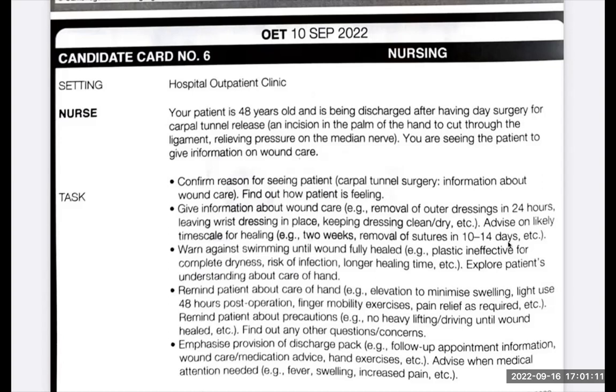Are you understanding everything? Yes, nurse, I am understanding. Okay. Then also I would like to warn you that it is not good for you to swim until the wound is fully healed. But nurse, I cannot survive without swimming because I am a swimmer. I am an international swimmer, and for me swimming is everything. See, I understand that you are a swimmer and it is very important for you to swim professionally, but at this point of time it is not a right decision because it can cause infection and also can prolong your healing time. But nurse, I would wear a plastic.